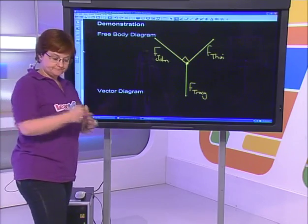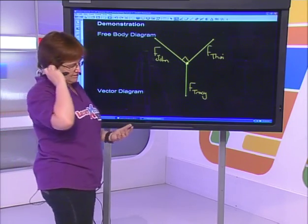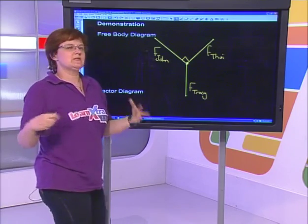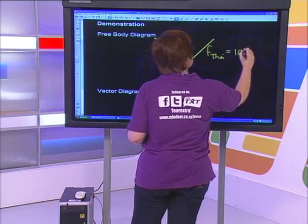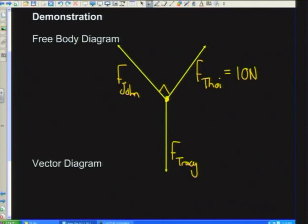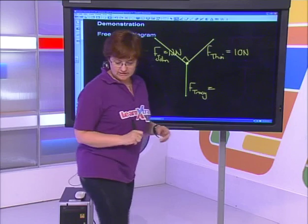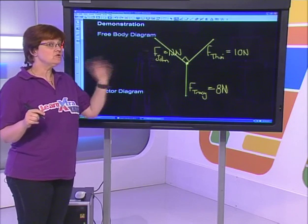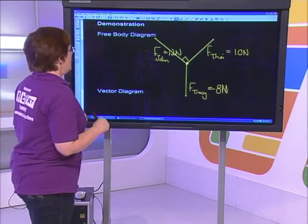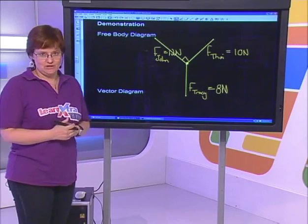Now, we would have used the Newton meter, and we would have measured how much the force was. So let's just make our lives easier and say, okay, Ty was pulling at 10 newtons, and John was pulling at, let's say, 12 newtons, and I was only pulling, especially that last time we did it, they were pulling harder than I was. I was pulling at, let's make it 8 newtons. Okay? So, also, in a free body diagram, if you know the values, write the values in, very, very important. This is actually so much easier than it looks.